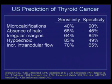Now, when we look at all of these ultrasound features, how good are we at determining which nodules may or may not be a malignancy? Of all of the features, microcalcifications, as we mentioned before, carries the highest specificity at 90%, but a relatively low sensitivity, being present in only 40% of nodules. The other features, such as absence of halo, irregular margins, hypoechogenicity, and increased nodular flow, have varied specificities between 46%, 84%, 49%, and 65%, not high enough specificity to differentiate malignant from benign, and similarly also not high enough sensitivity to capture all malignant nodules.